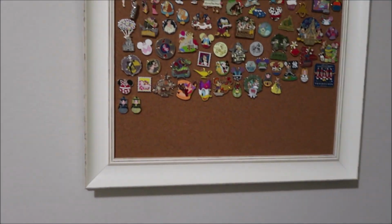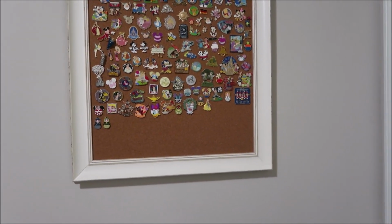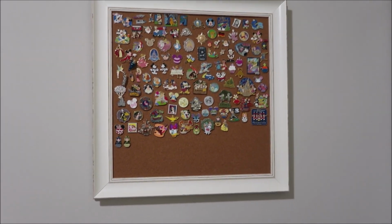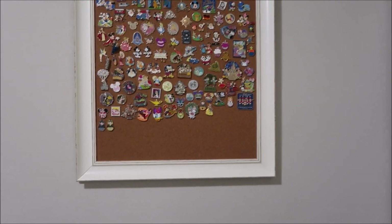Behind my door, I have my Disney pin collection, which is actually growing, and I think I'm going to do an updated collection video, just because it's been a while since I did my Disney pin collection video, and I've gotten quite a few pins since then. So if you want to see an updated version of my collection, let me know in the comments.